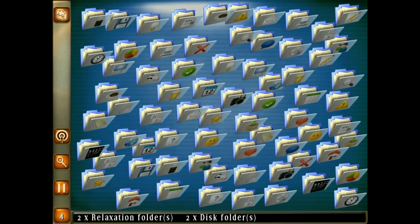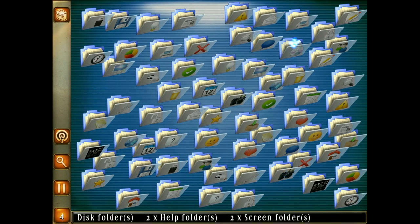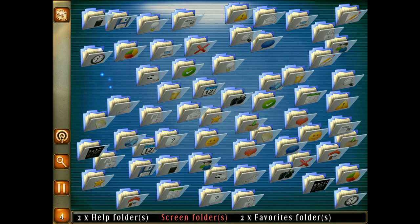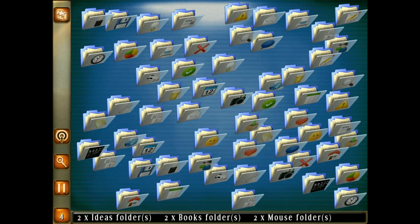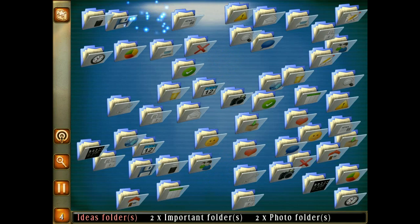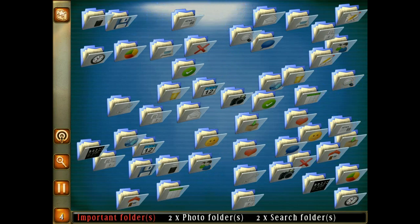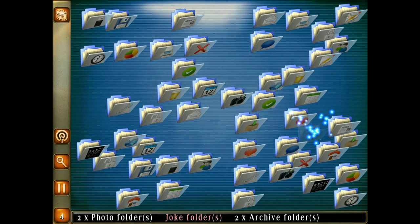Alright, so this one I also quickly went through. So relaxation folder was, I feel like, coffee? By the way, opposite of relaxation, but what are you going to do? Disk folders are obvious. Screen folders, once again. You would not believe the amount of trouble I had the first time going through this. There was one called blocked folders, which, you know, I don't want to be a jerk about this, but what the hell does blocked folder mean? Books folders. Don't remember where the other one... Ah, there it is. Mouse folders. Ideas folders. Ridiculous. Important is that bad boy right there, which, yeah, I guess that makes sense. Joke folders. That one was always easy.